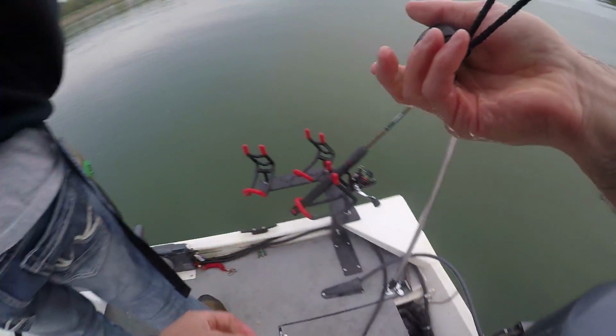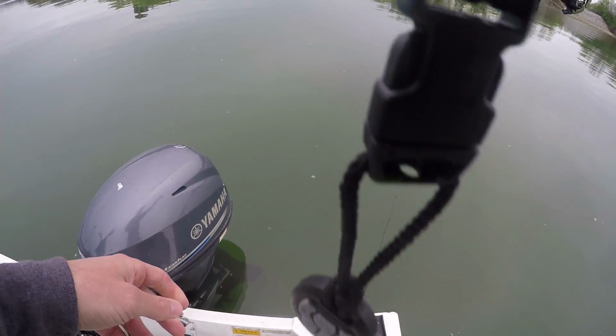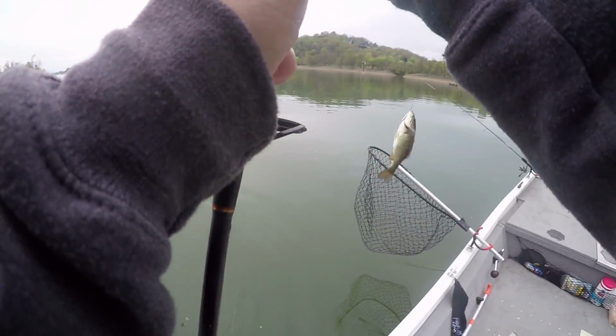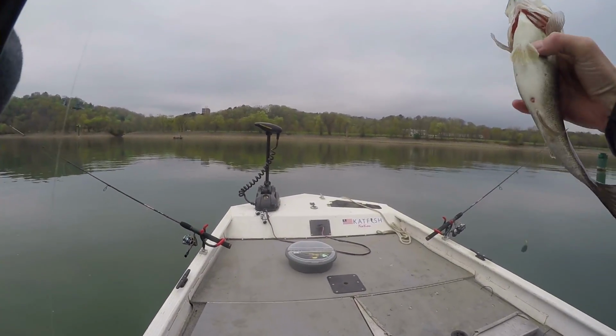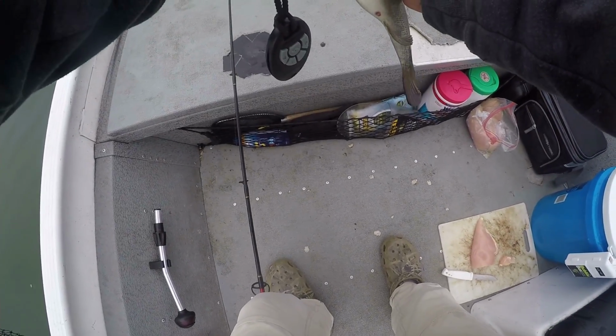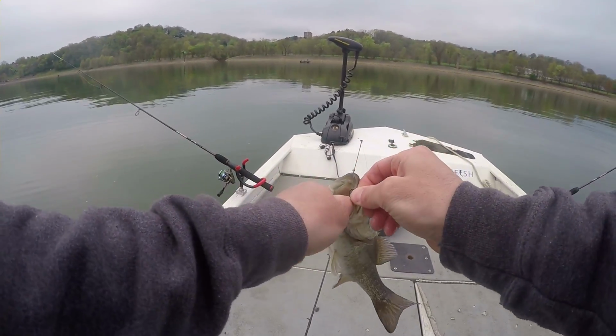Let's do it. Okay, so we got that one. Yeah, there's a fish on. Fish on. Small one. Yep, another smallmouth. I should be able to swing this guy in based on how small he is. Right on the drop shot. Another one. Yeah. And there we go, guys, right on the drop shot rig.